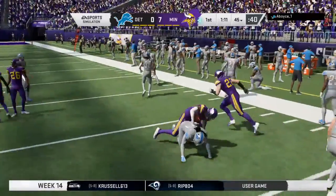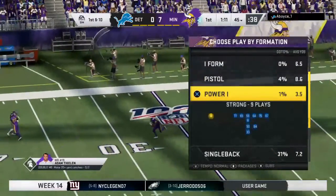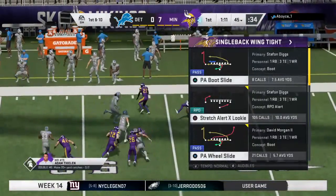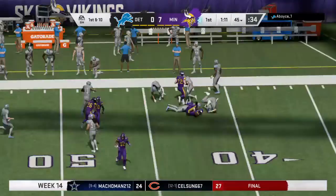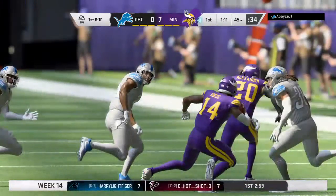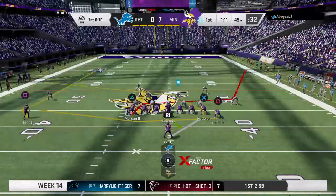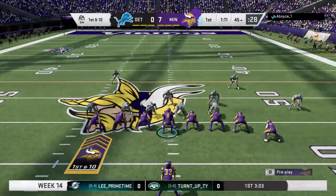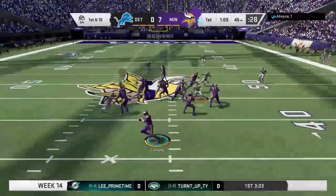Good blocking there. Nearly sprung him. As it is, it'll go as a 19-yard return. And the Vikings will take over here 1st and 10. Here are the Vikings now to start their next drive. Now they'll be looking to duplicate the efforts of drive number 1 that resulted in 7 points and the 7-zip lead.